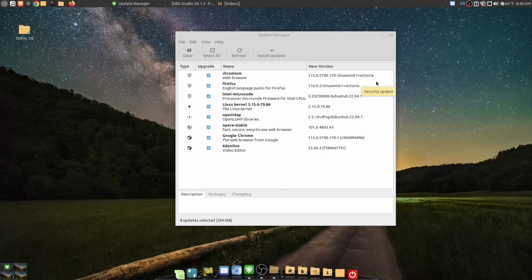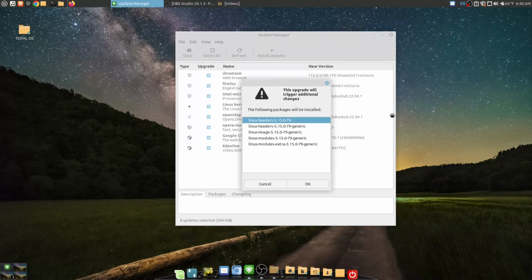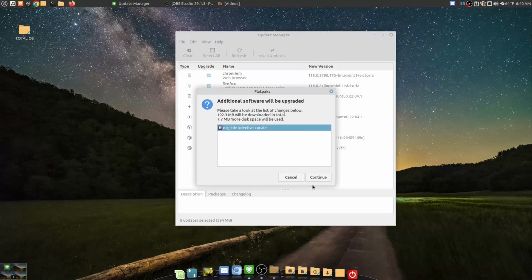All right, for this morning, I have some updates from my Linux Mint, almost 400 megabytes. How long will it take? Well, let's take a look. Install updates, let's click that. Some additional updates here, very good.